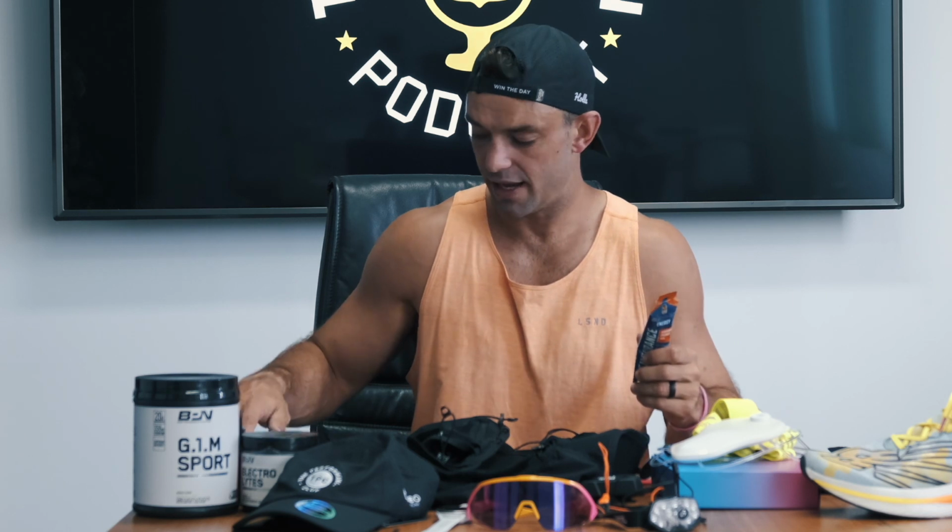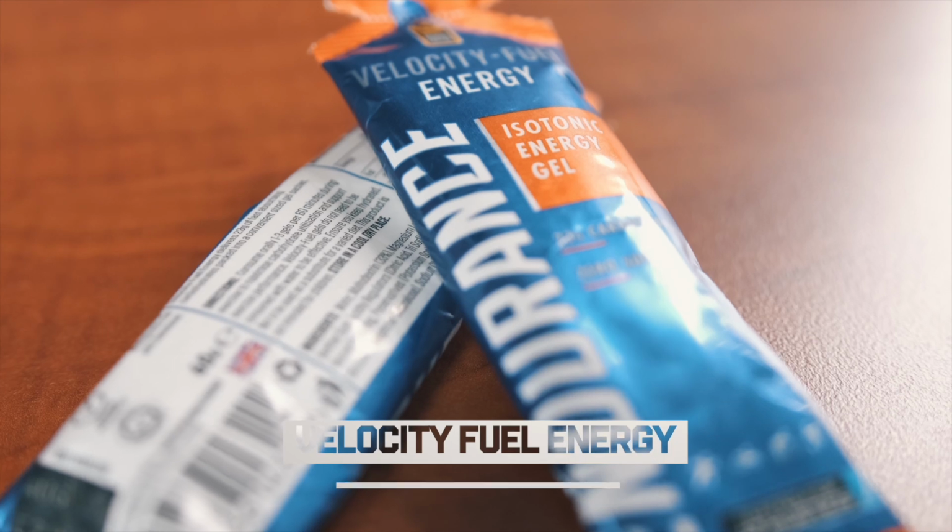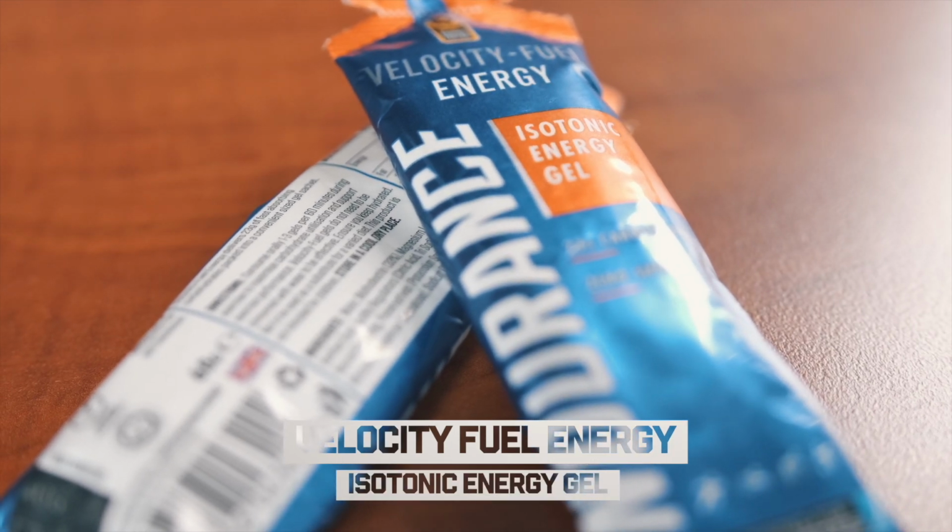The gels I'm using, really, it's see how you go with the gels. Some you like, some you don't. Some make you feel quite sick. But the Velocity Fuel are the ones that I've been using for probably the last year and a half, and found them really easy to drink, which is the key, because you're trying to run. I'll take these gels every 6K. So every 6 religiously, bang, straight one.